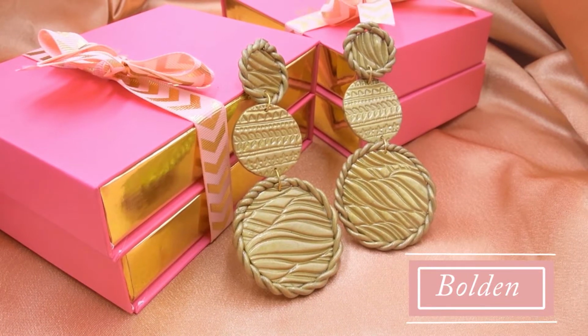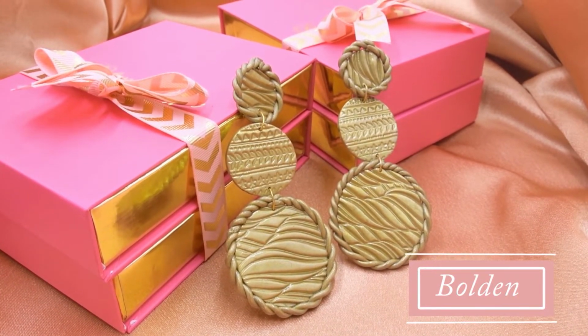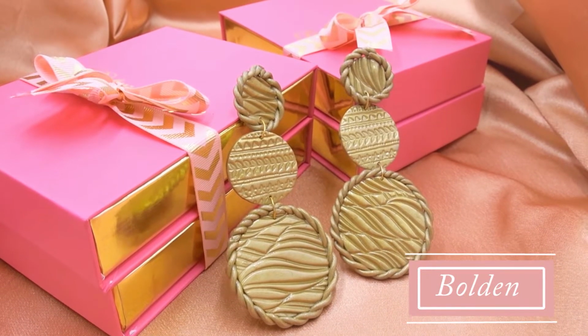I'm excited to discuss the holiday collection. So, first up is Bolden. I absolutely love Bolden because Bolden is that earring that will go with any gold outfit or any outfit that needs a pop of gold. Bolden is it, yo. Bolden is it, and I absolutely love these earrings.